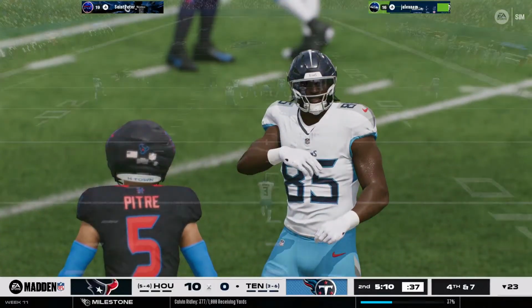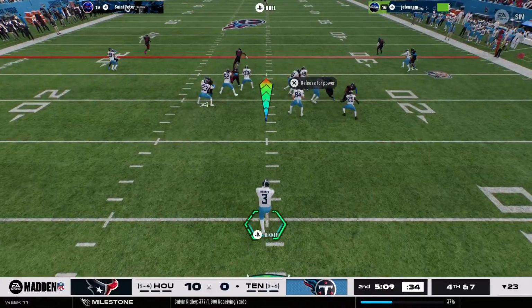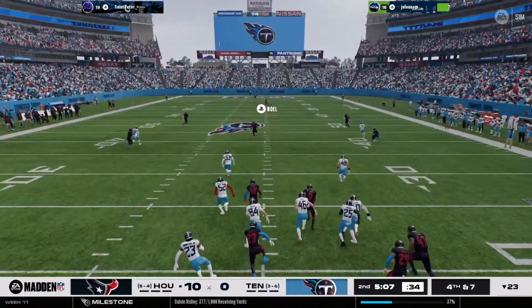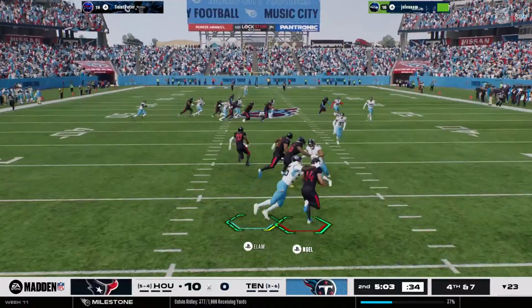That one really stings, Kate, because you want to convert there and not only keep this drive going for points, because now you're giving your opponent a chance to go pad that lead before halftime. That's a no-no.